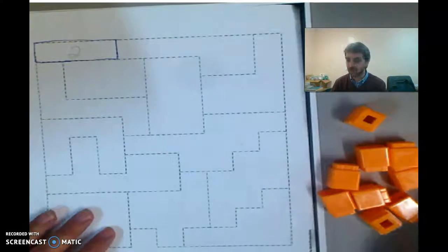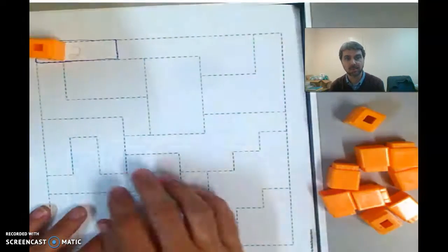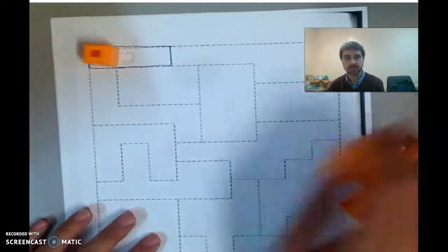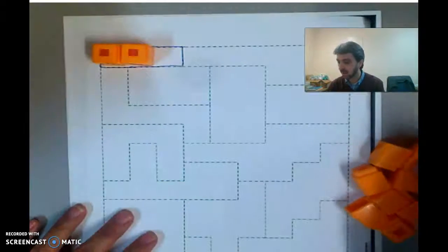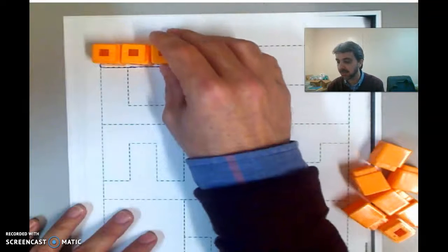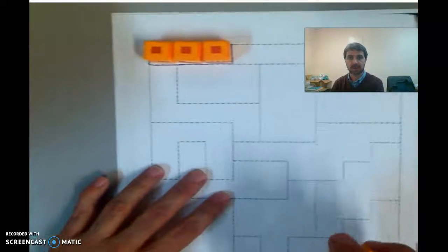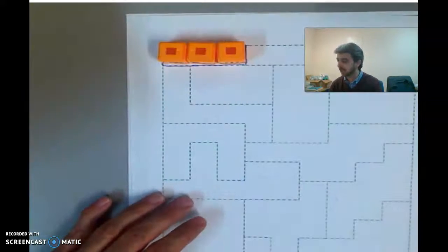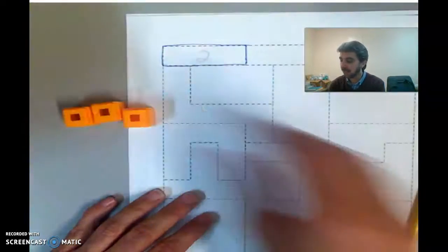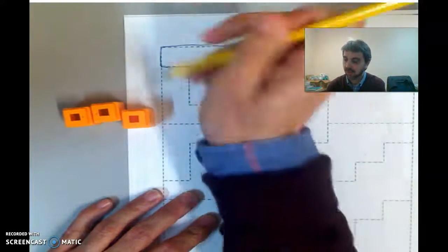So now what I'm going to do is I'm going to cover it with the cube. So I'm going to stand them up and put 1. Here, I'll move it over for you. 2. Oh, looks like I can fit 3. It has to cover the whole thing. So if I move it over like this, you can see that 3 of them fit inside that shape. So I'm going to take that off and I'm going to erase it. And I'm going to write 3.